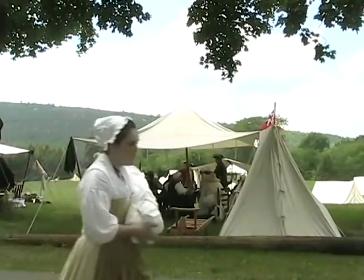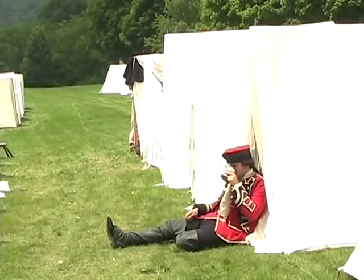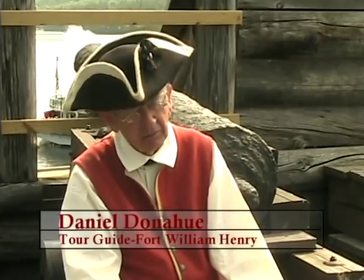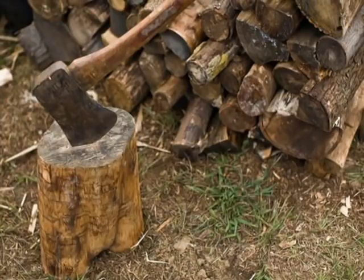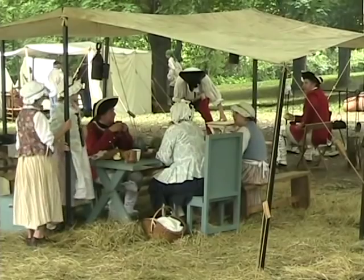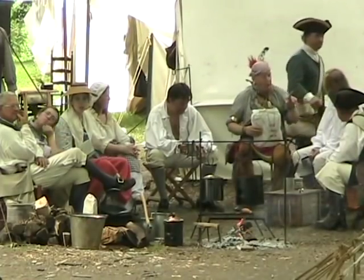The soldiers would get up at 5 a.m. and immediately begin drill. Fatigue duty was also a very important but arduous task. If the fort wasn't under attack, he'd probably be doing fatigue duties. That'd be going out cutting wood for the fort. These wooden fortresses used tremendous amounts of wood for obvious reasons, repair, and of course you did your heating and cooking with the wood. The men ate 3,200 calories worth of meal rations a day.